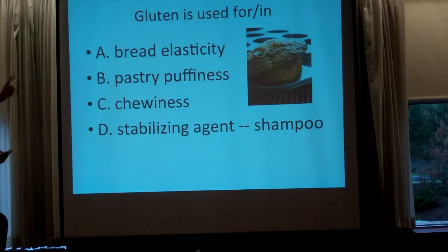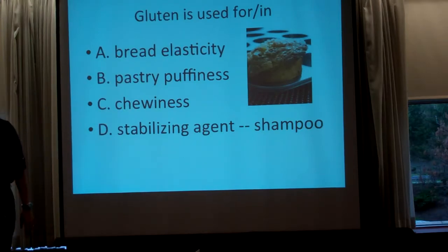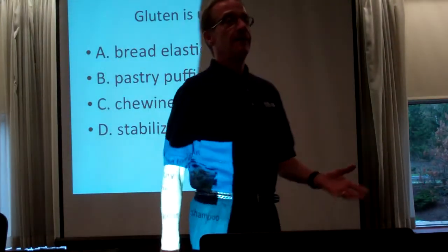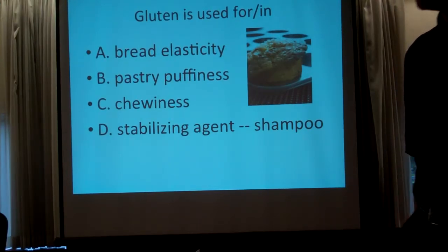Gluten is used for bread elasticity, pastry puffiness, chewiness, and it's also a stabilizing agent in shampoos. Do you know that they put gluten in stabilizers in shampoo? See, if you're really sensitive to gluten, right now, it is everywhere. It is in your shampoo. You say, Dr. Bob, what are you saying to me?